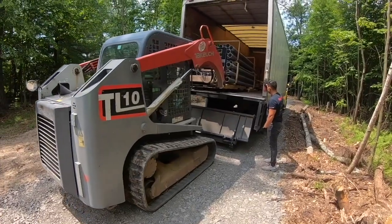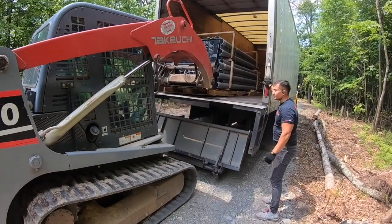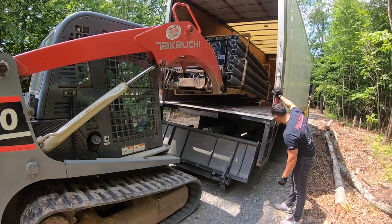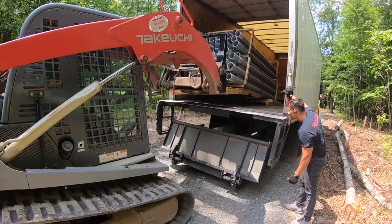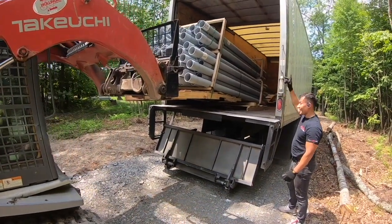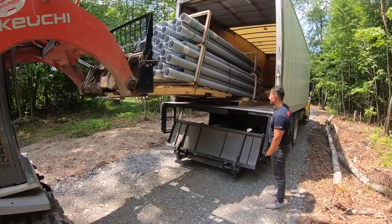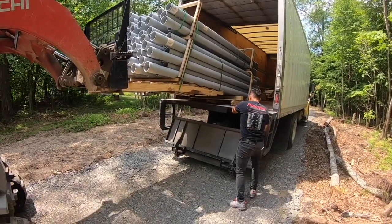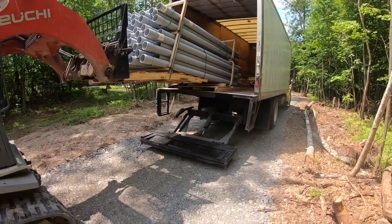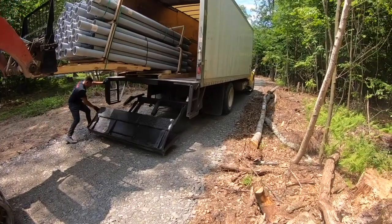We're back here. Ray, you're gonna have to curl more. We're back here on Monday morning. Of course the pallet's broken. Who broke the pallet? This is why you need a flatbed truck.